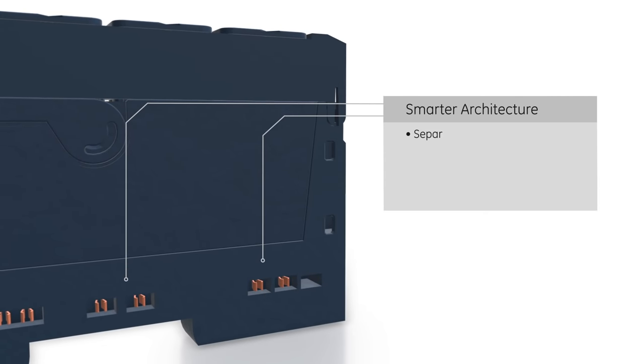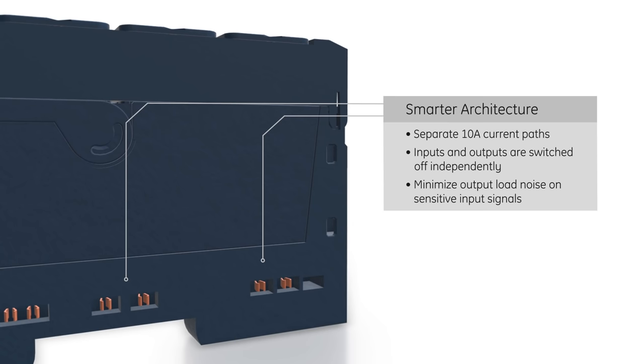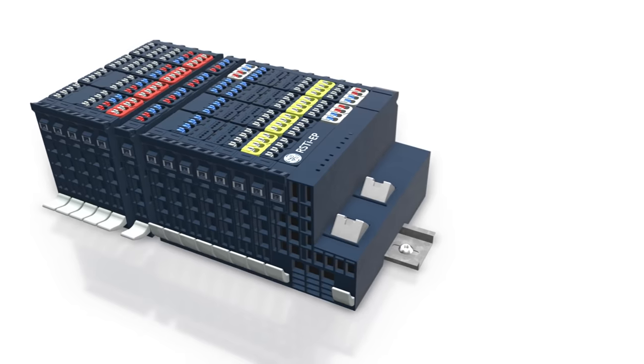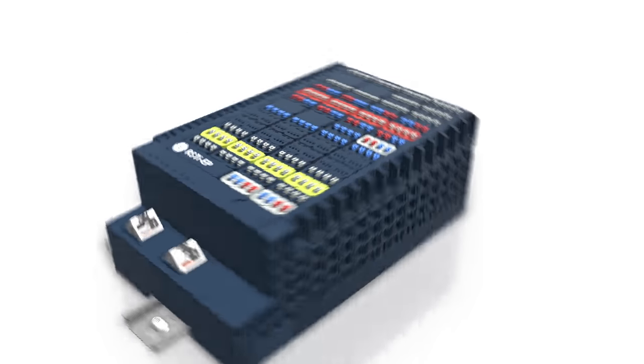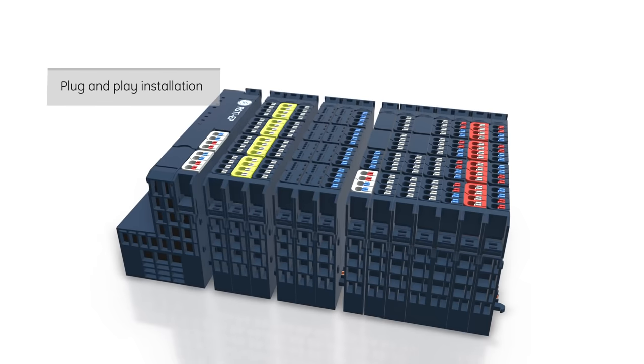Independent inputs and outputs let you activate or deactivate specific sections without affecting production. With RSTi-EP, system issues can be identified remotely without stepping away from the control room. Pre-assembled lines mean fewer cabling errors and shorter installation times.